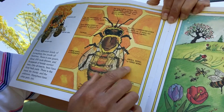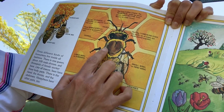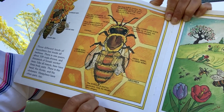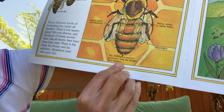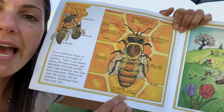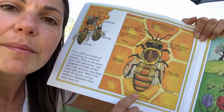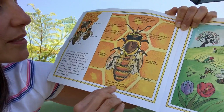What else can we find? Here's the wings. There's a large forewing and a small hind wing. Down here, do you know what that is? That's the stinger. The stinger is used for protection. Only the females have a stinger. So only the girl bees have the ability to sting, not the drones, just the worker bees.